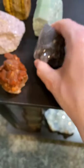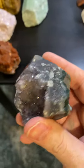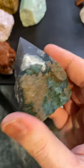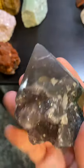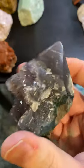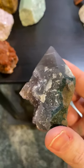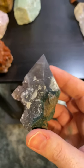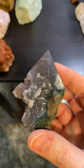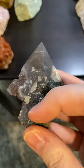Beautiful, beautiful. And this is a beautiful blue lace agate. I don't remember if I showed this in my previous videos. I might have, but this one has like a little eye in the middle. And look, you can see it. It looks like a face. There's the nose. It looks like a witch almost. There's the eyes. There's the hat. It's so cool. I fell in love with that.